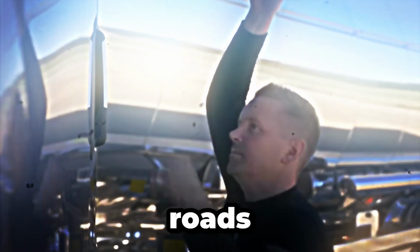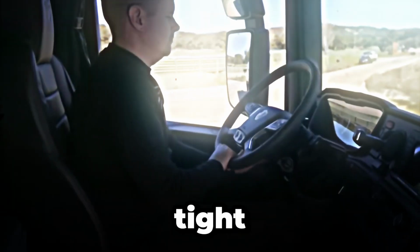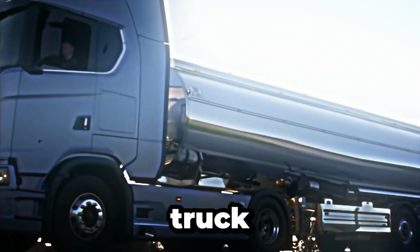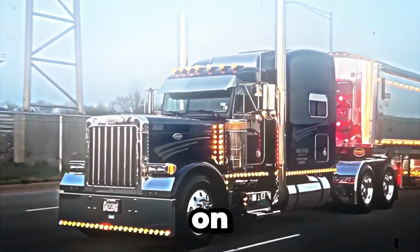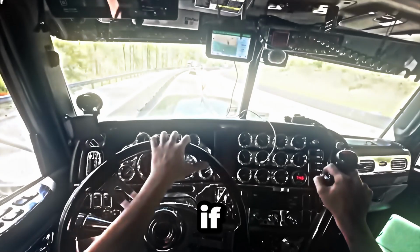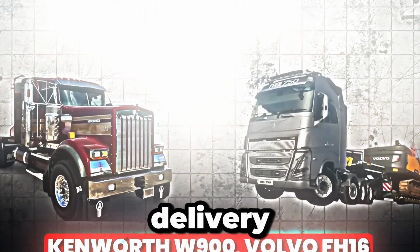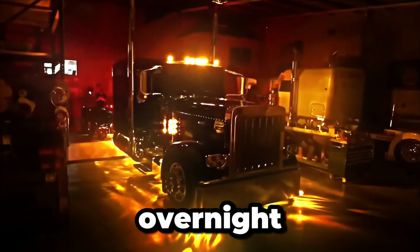Many European roads are 800 years old. They have sharp curves, tight mountain passes, and narrow ports. A flat-nosed truck has an incredibly tight turning radius. It can pivot on a dime. This maneuverability is why your local supermarkets stay stocked. If European logistics relied on long American hoods, delivery trucks would get stuck on every corner. Shipping costs would double overnight.